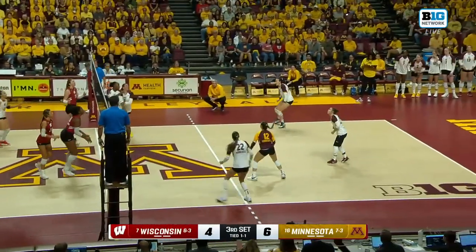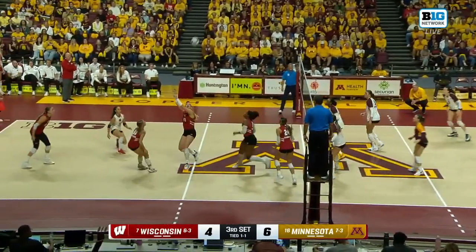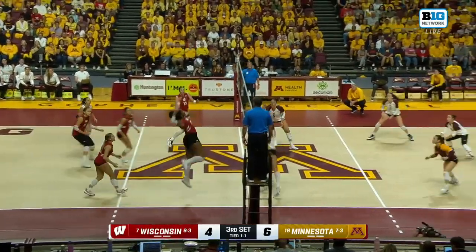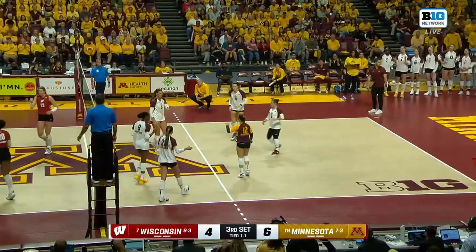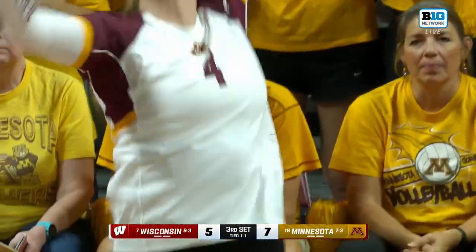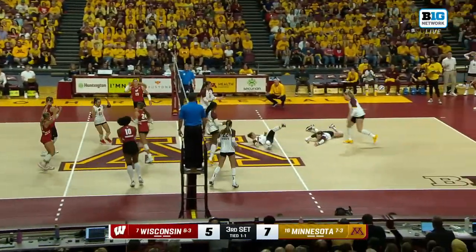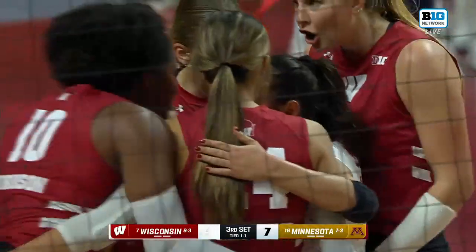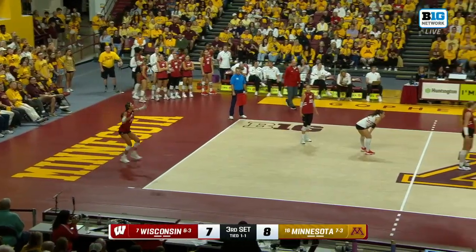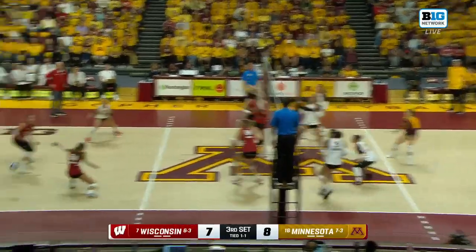Furbringer looking for Franklin. Hansen going over the block. Off the slide is Robinson, and it's crushed. Furbringer looking for her offense. Had 6 in that first set alone, a 6-point win for the Badgers.